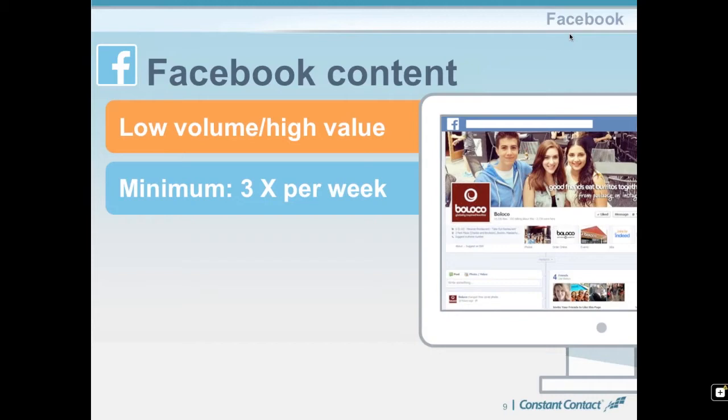Minimum 3 times per week. With businesses, we usually post 4 times a week plus. And when I say 4 times a week plus, we basically plan posts of 4 times a week. But if they're having events or sales, or if they take a picture and want to put it in their news feed on Facebook, those are all extra. And that's really what I would recommend most people doing.